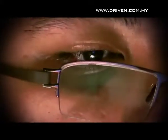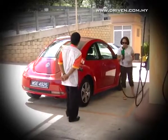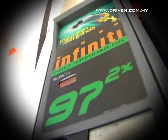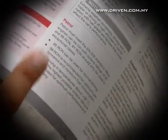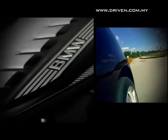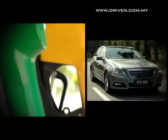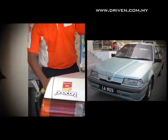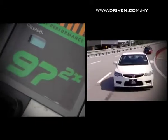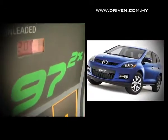If your car is rated for RON 95, then you can use RON 95 without worrying. If your car is rated for RON 97, then you should use RON 97. To know which one you need, read your car manual. Or you can wait until you hear your engine making funny knocking noises and you realize that it's getting damaged. It's your choice. Most cars sold in Malaysia are able to run on RON 95. It's those rich fellows with the high-performance cars that strictly require RON 97.